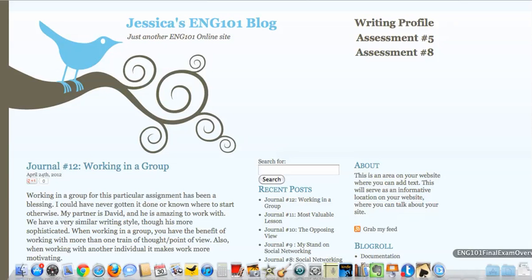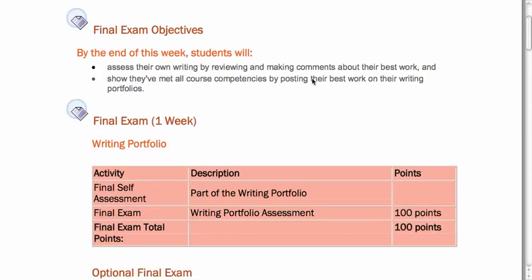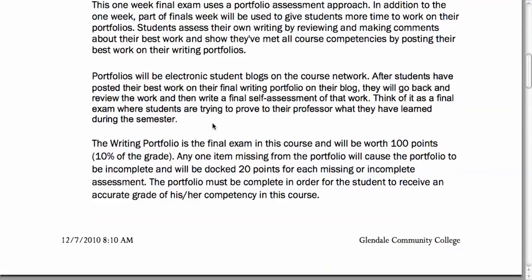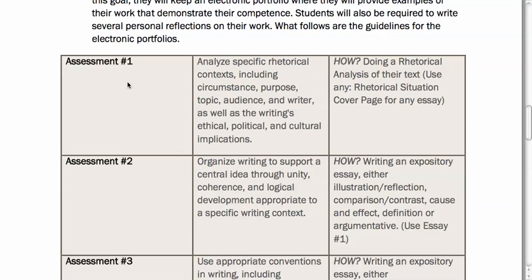So when I bring up the page, here you can see the handout for the final exam. It only says optional because this is written for the instructors, but in your class it's not optional. It goes through all of the information about the final exam, and towards the end it shows you the 8 assessments that you need to include. For assessment number 1, it tells you what that is, and how you meet that requirement: doing a rhetorical analysis of a text.